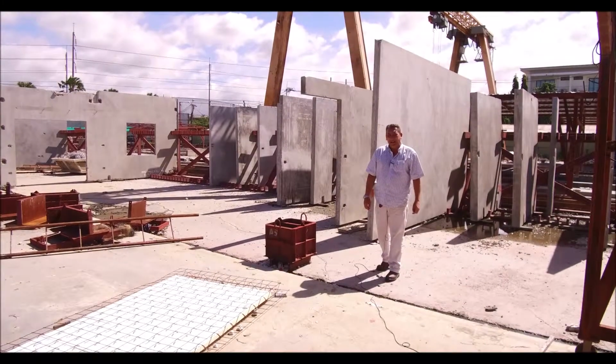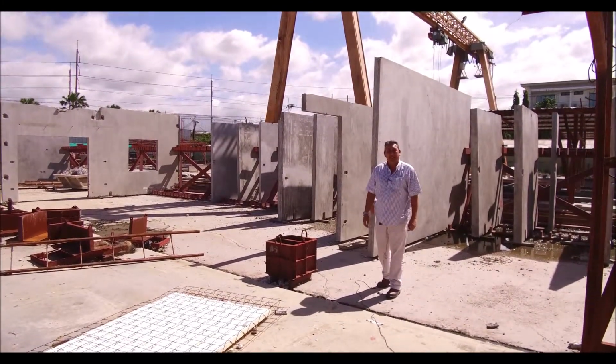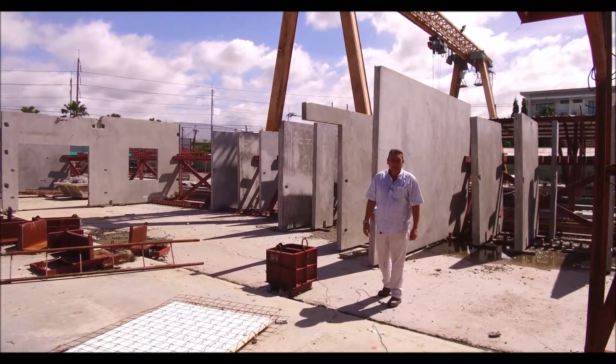I'm Simon Ditchburn, and the jigsaw behind me are the wall panels for the 8th and final floor of the Cube condominium.